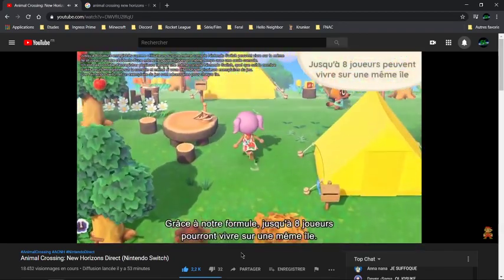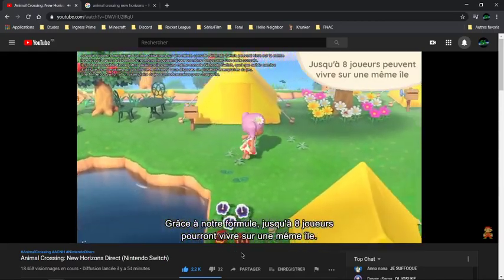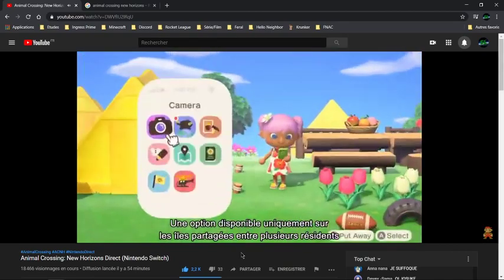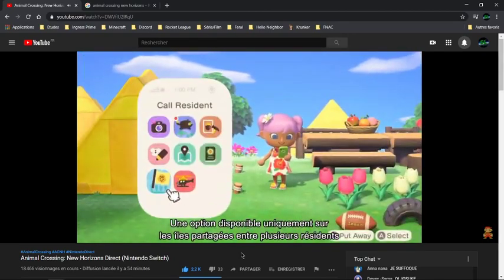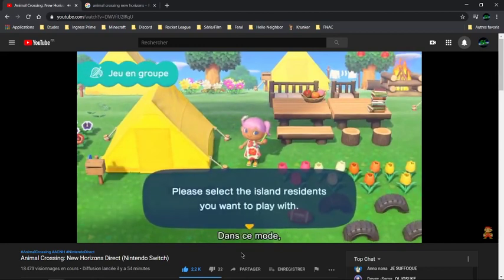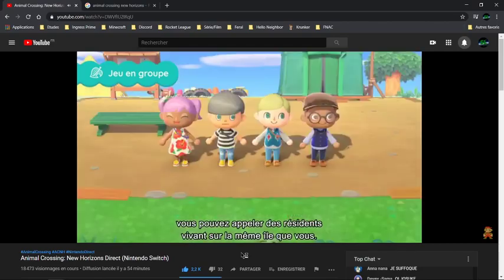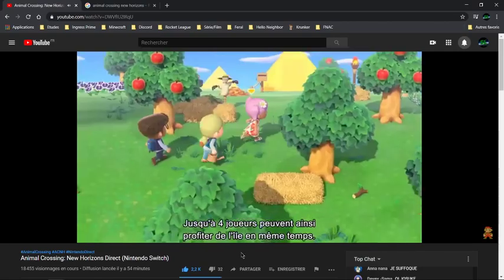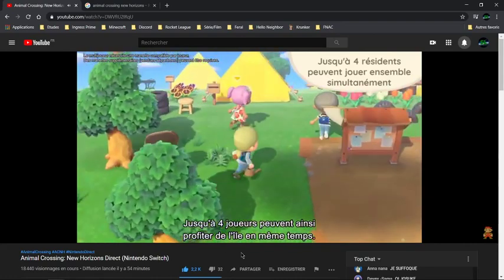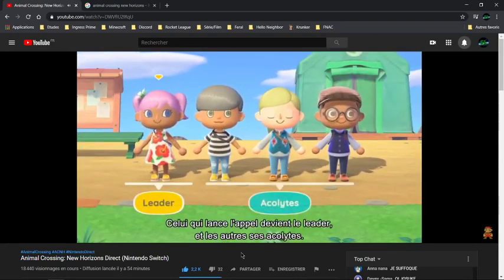With our package plan, up to 8 people can live on one island. One optional extra provided only to those islands with multiple residents is called Party Play. With this way to play, you can call up other residents who live on the same island as you, allowing up to 4 residents to enjoy exploring the island together at the same time. Whoever calls the others is the leader, making the others the followers.